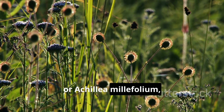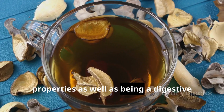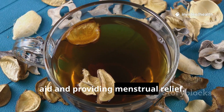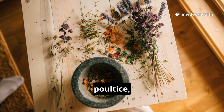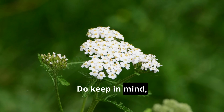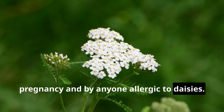Yarrow, or Achillea millefolium, is quite valued for its wound healing properties, as well as being a digestive aid and providing menstrual relief. It's typically used as a tea, poultice, or in tinctures. Do keep in mind, though, that it should be avoided during pregnancy and by anyone allergic to daisies.